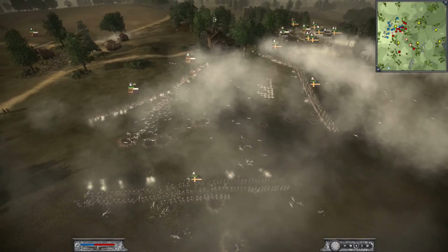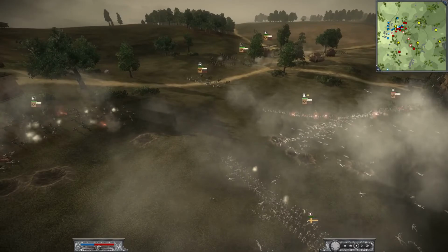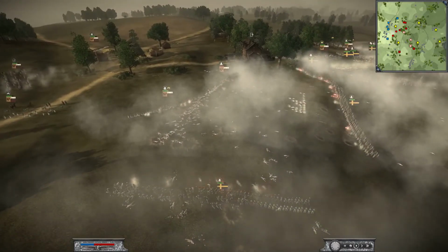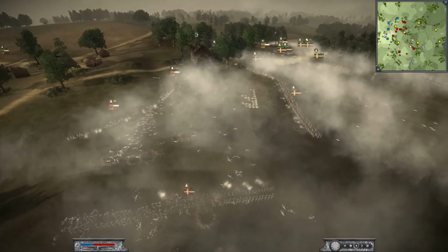And I don't know, maybe there's a kitchen sink unit back there that the Russians can throw into the battle. Right now, that would probably do about as much damage as anything else they're doing. They might do a little more. I don't know, kitchen sink, you can turn it on high.